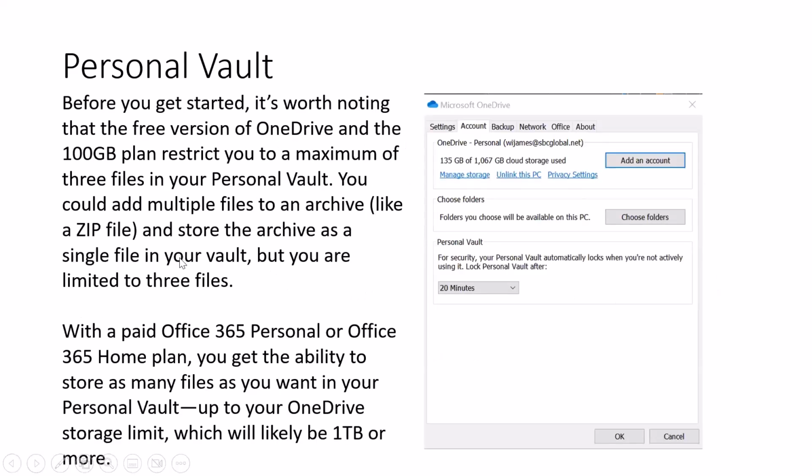But before you get started, it's worth noting that the free version of OneDrive and the 100 gigabyte plan restrict you to a maximum of 3 files in your Personal Vault. You could add multiple files to an archive, like a zip file, and store the archive as a single file in your vault. You're limited to 3 files. With the paid version of Office 365 Personal or Office 365 Home plan, you get the ability to store as many files as you want in your Personal Vault, up to your OneDrive storage limit, which will likely be 1 terabyte or more.